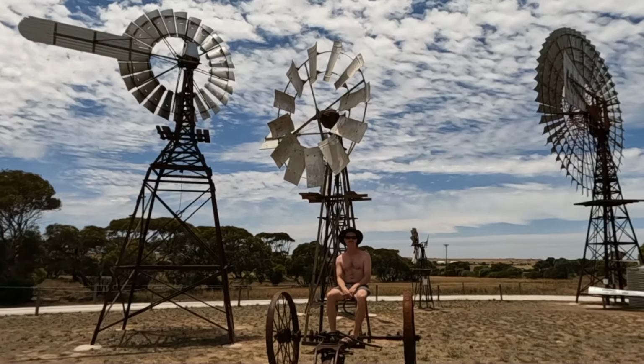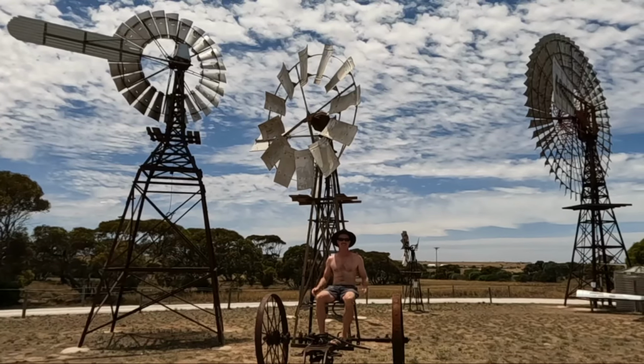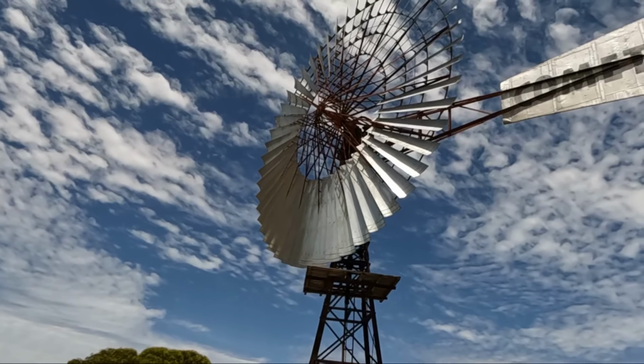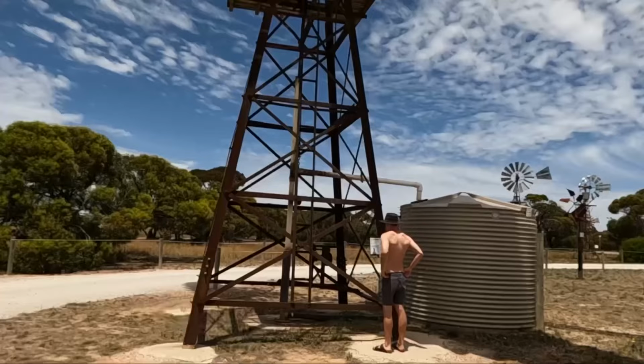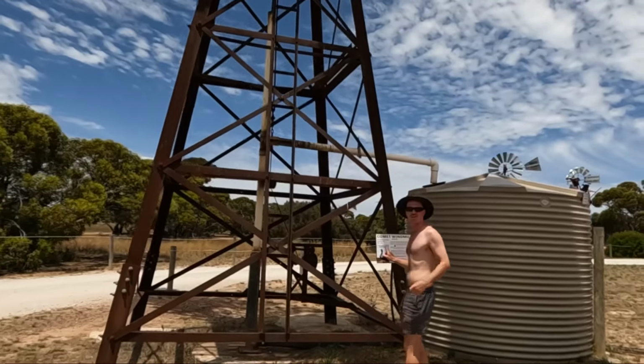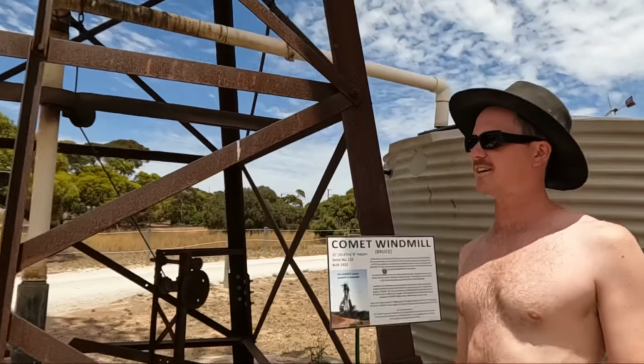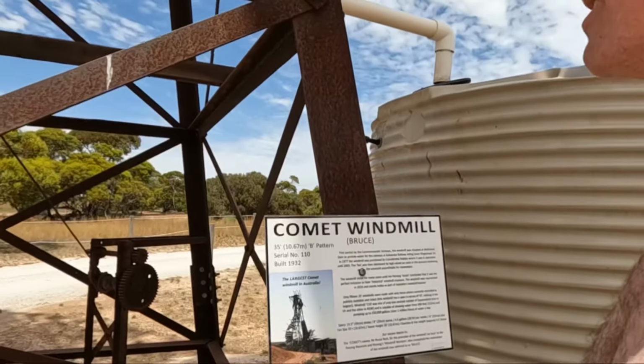I reckon it's good. Comfy. Is it? Yeah, it molds to my bottom. Yeah, it looks sculpting. Wow. What does it say about him? The largest comet windmill in Australia. Oh, Comet windmill. So what's the difference? I don't know.